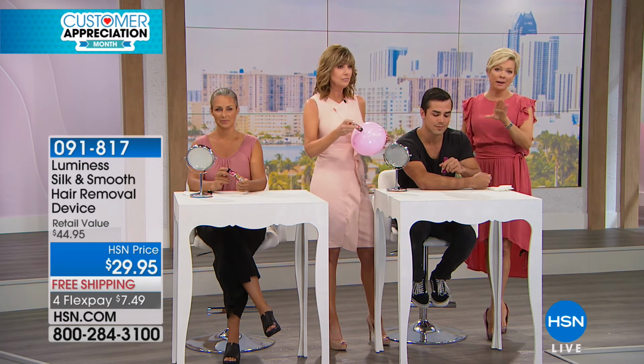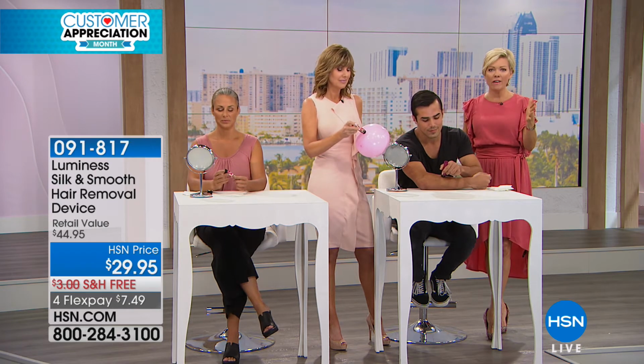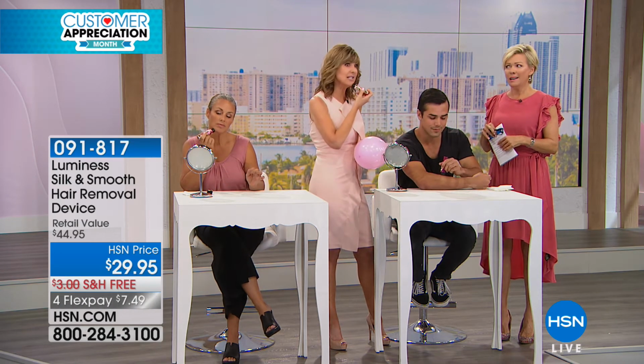This is portable and affordable. You can bring it on vacation with you. Keep one in your purse. We're not going to get into too much detail, but for the private areas that we don't want, absolutely. I am serious. You are going to love using this. It's so fast, and I'm just going to say, because I've tried a lot of hair removal, I've never had to wax and do all those crazy things, and I've never thought about doing laser. It's crazy.